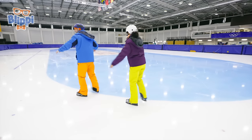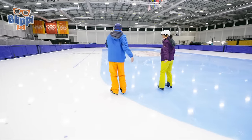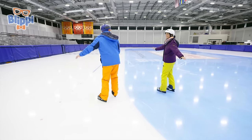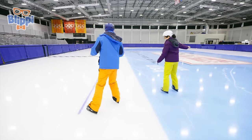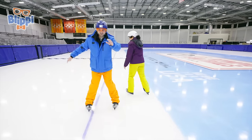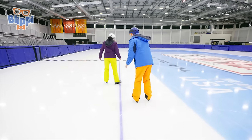Whoa. Wow! It's really cold out here, too. Yeah, I love how smooth the ice is. Yeah, it just feels like we're floating. Whoa! Whee!